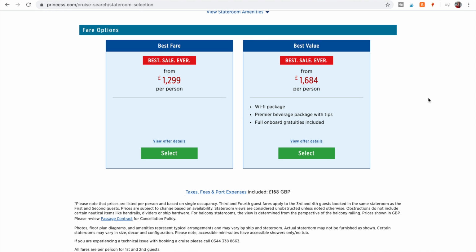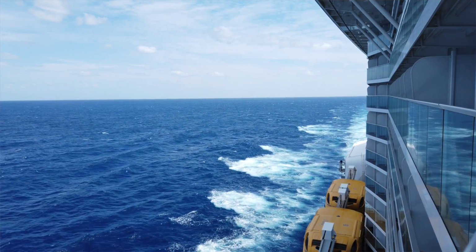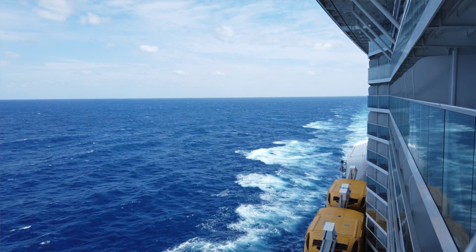Don't assume that just because it's there that it is cheaper. A lot of people fall into this trap. They think, why would it be offered to me if it doesn't make financial sense? Because at the end of the day, the cruise line is a business. They are trying to make money, and they're kind of assuming that you're not going to do your research.